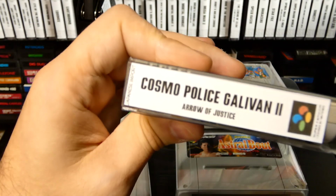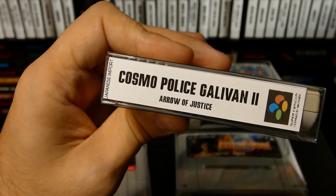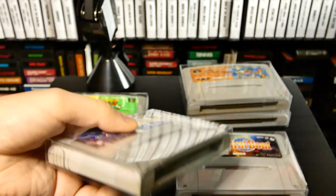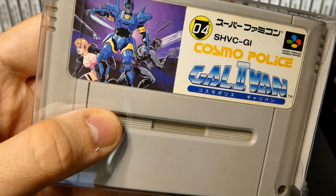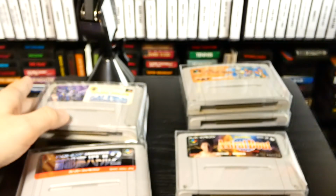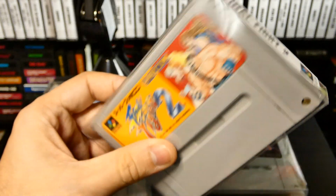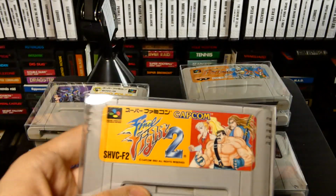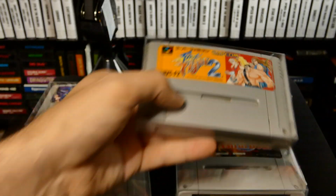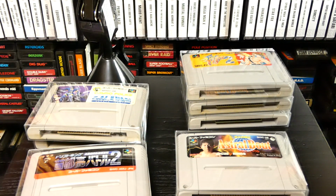Here's, I believe, a beat 'em up game. This is the Cosmo Police Calivan 2 Arrow of Justice, just so you guys can see that. It's an interesting beat 'em up game. And we have Final Fight 2. I got this because it was much less expensive to buy the Japanese copy versus the American copy. And it's probably better anyways. Usually the Japanese copy of that game is better.